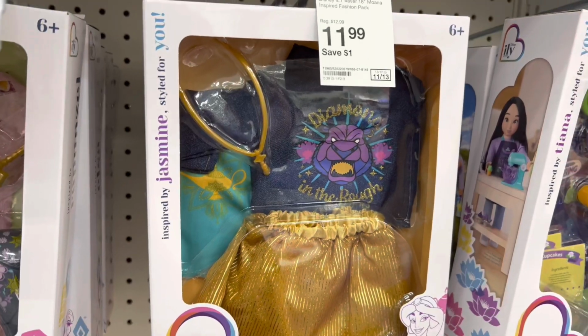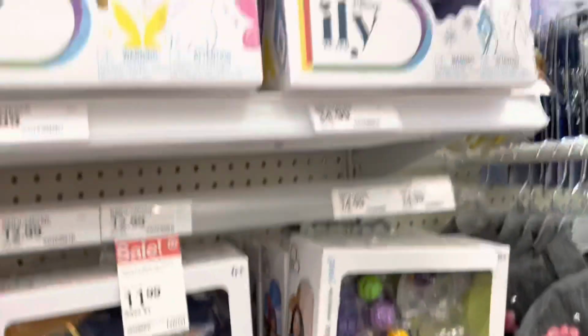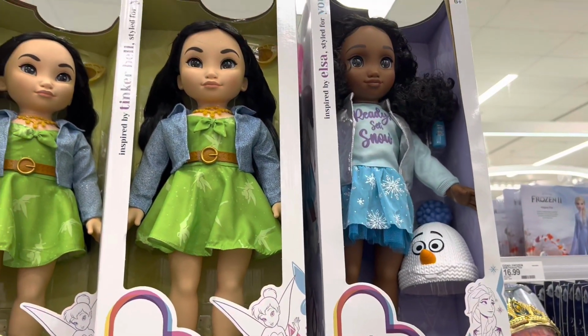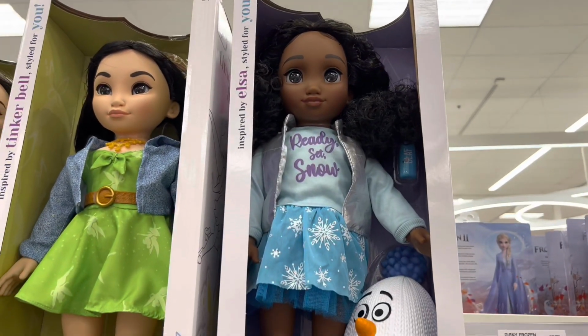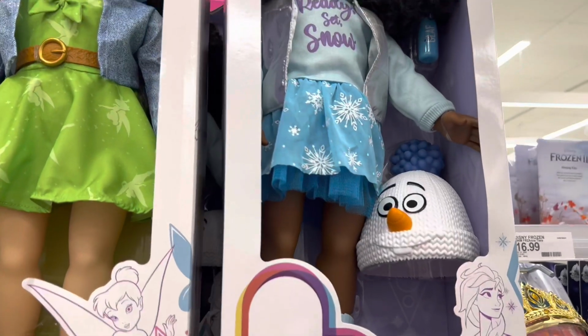And then they have this Jasmine one. And then up above they had the dolls, so they're meant to look like you. They had the Elsa one. It says ready, set, snow. This one is so stinking cute. Her skirt, adorable. The Olaf beanie.